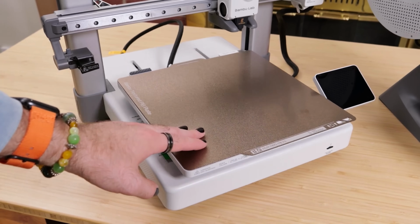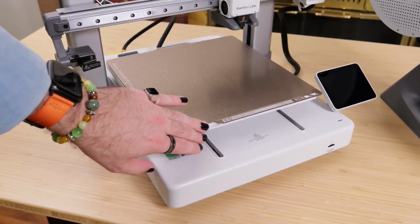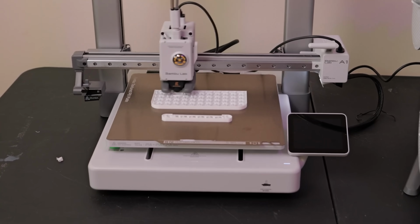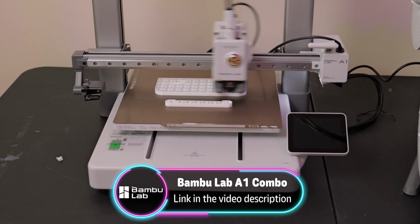Thanks to features like active flow control and vibration compensation, you can be sure you'll end up with a high-end print quality in a crazy fast amount of time. Michael didn't even put this on a proper desk. It's on like a folding table that wiggles and wobbles, and the Bambu Lab A1 made it work so well.